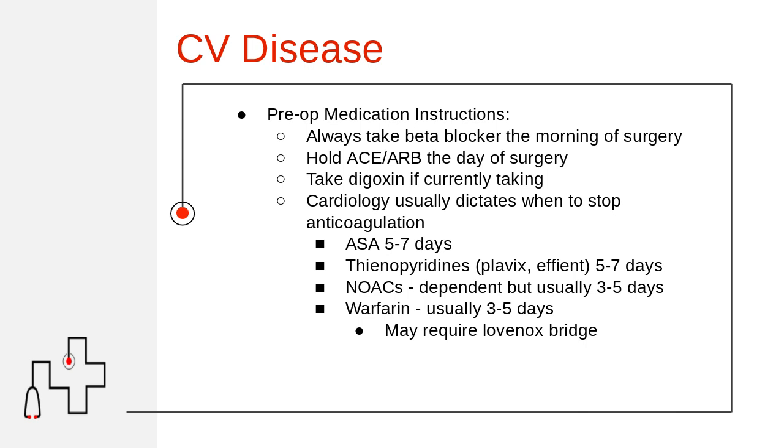So I'm always very careful to review the medication list with patients, and if they're on a beta blocker, I write it in big bold letters on their preoperative packet: take metoprolol the morning of surgery. And I tell them just to take it with a small sip of water, but that's always the big one that I hit home for them.